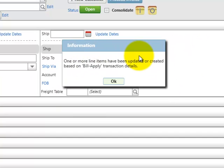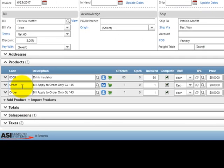When you open up the new invoice, this validation message appears, says one or more line items have been updated or created based on the bill apply transaction details. This is the message that will only appear one time. Under the product expander, for new product lines added to the invoice, the product line will include a description that references which general ledger account was affected during bill apply when the cost relates to an order level distribution. The new product lines will automatically be checked to hide from customer.